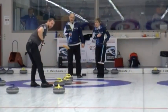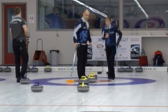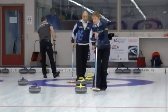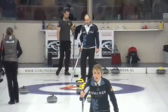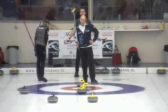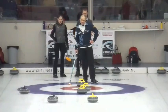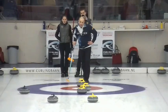Nice shot. Probably like to curl up there a little bit more, but really nice weight. Little attempt to just try and run both of those top yellow ones off. Maybe gets the angles right, maybe gets the triple.